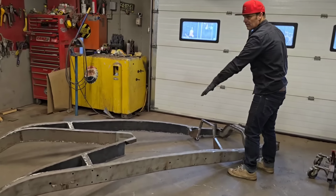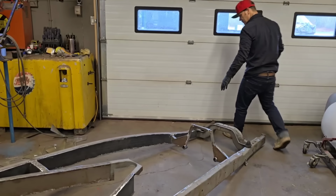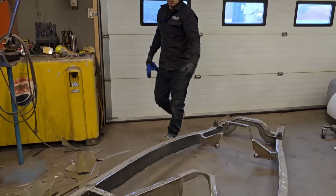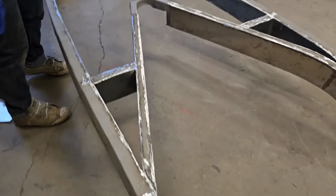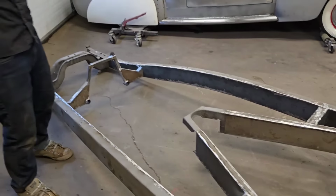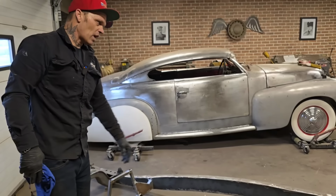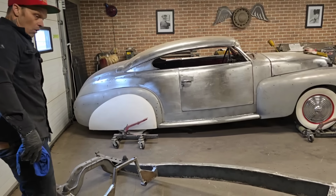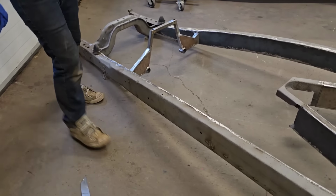The frame of the Hot Wheels car that I'm making for my dream car, the chassis, I got it welded up. I got it all ground off at the bottom. I do not have a cross member in the center. I made the cross member in the center before I took it off, but I did not apply it to the chassis. All these holes that I have in the chassis, I want to weld them up.